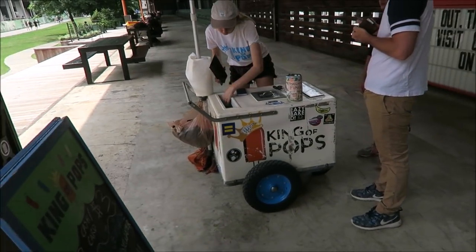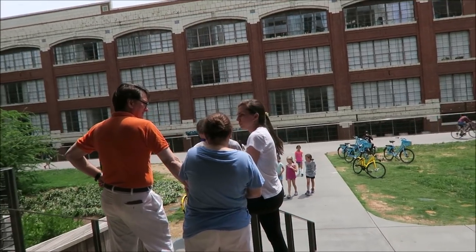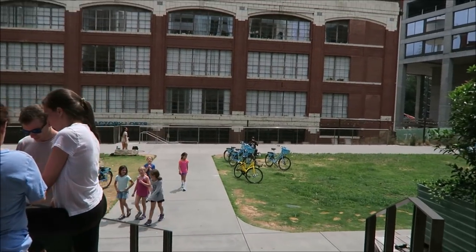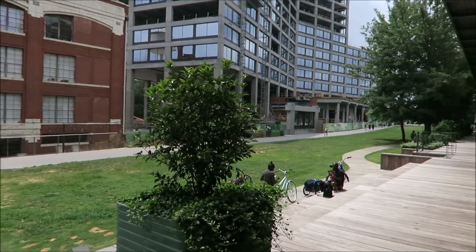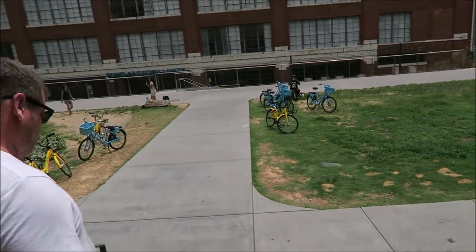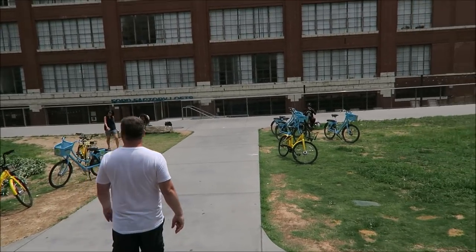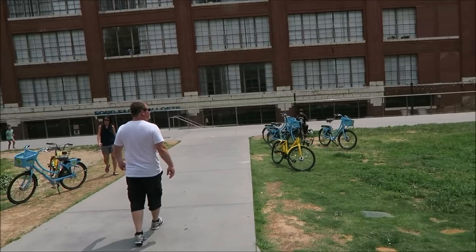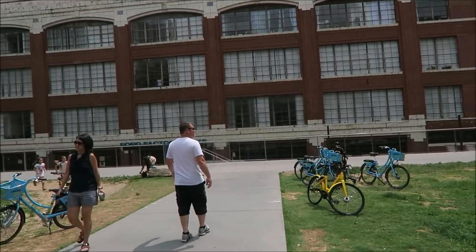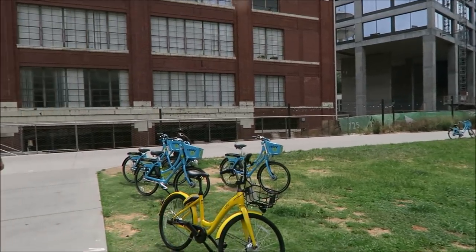So we're out here at the belt line. You could get little popsicles, and there's a trumpet player out here. Trumpet player, Bri. And they're building stuff. Yeah, this is an interesting place because you can walk up and down, jog, ride your bike, all over. Get some money for your entertainment here.